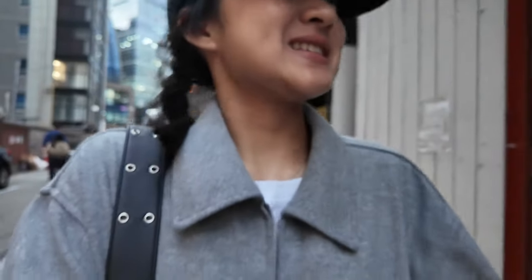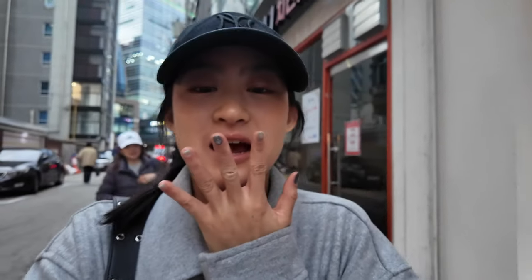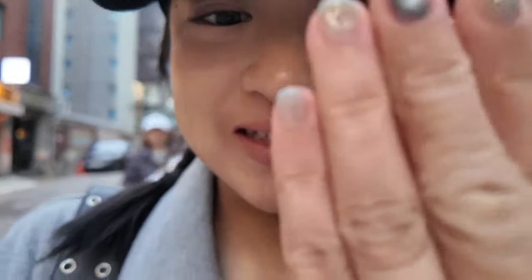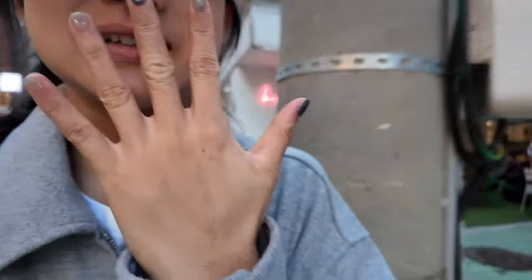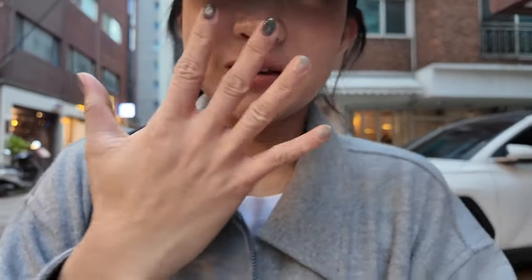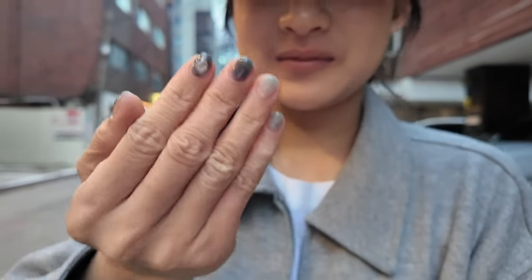Look at them! This is the after! Oh my gosh, I highly recommend this studio. The girls are actually so nice and the designs are so cute. I think we all had a very great experience and I'm overall super happy with it. This is the other hand. Oh my god, I'm so happy! I was low-key passing out though because I was so tired, but really nice.